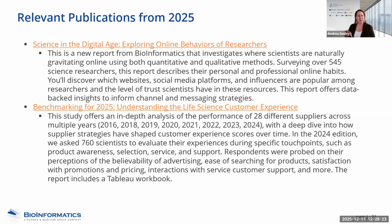So how does this relate to the customer purchasing journey? Well, it helps you build awareness. By understanding where those scientists are gravitating online, it helps you hang out in that space too, and build your brand awareness in those spaces as well. The other one I'd like to emphasize is the 2025 customer experience report, which is also a Tableau element, and it definitely goes hand in hand with this report in evaluating multiple different vendors and the different touch points that researchers have with those vendors.